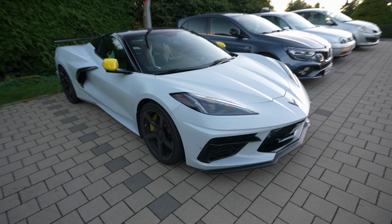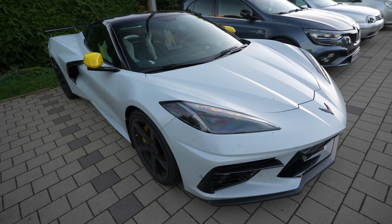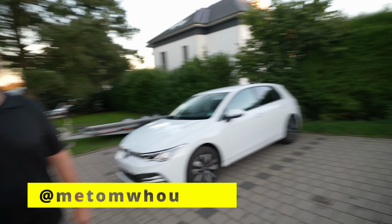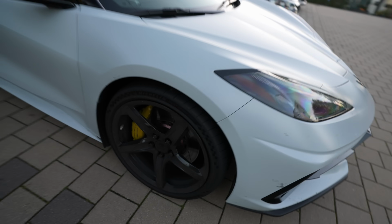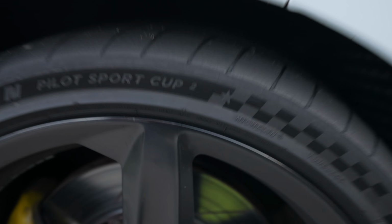Remember this car from last year, when it was the first C8 that we ever drove. So thanks to Tom. You may not remember this guy because, well, he lost like 30 kilos. Almost, so yeah. But in any case, the car has received a couple of upgrades ever since. Most of all, the Cup 2 tires. Oh, actually star marking, so it's BMW spec.